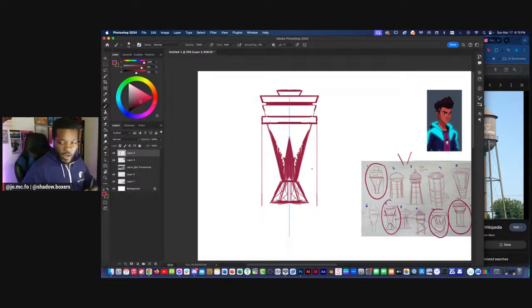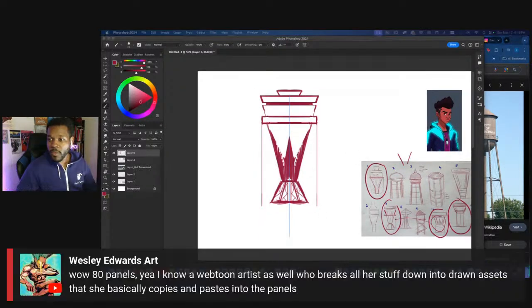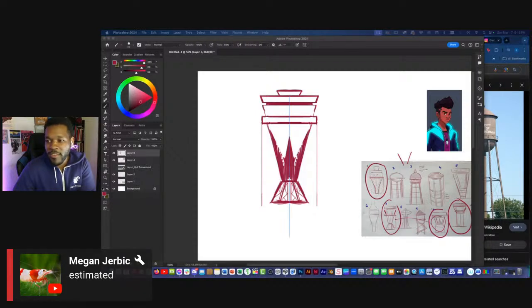I still need to figure out how to do it up there though. Wow, 80 panels. Yeah, I know a Webtoon artist as well who breaks all her stuff down into drawn assets that she basically copies and pastes into the panels. Yeah, that's exactly it. Estimated. Oh, okay, my bad. Estimated 80 panels. Let me see. That's smart.